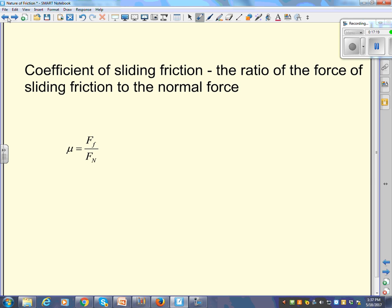So this is a brand new formula. It's not really one that you can derive.